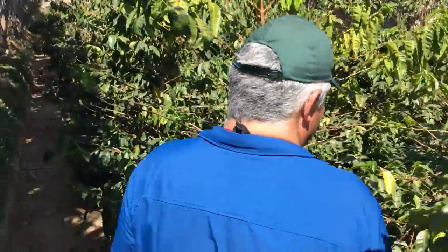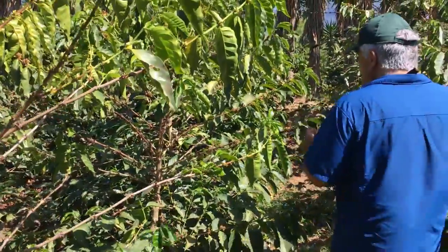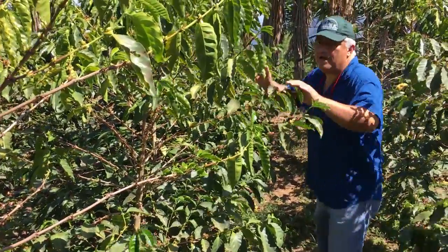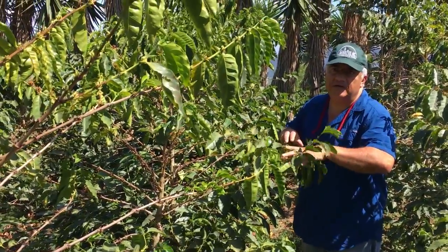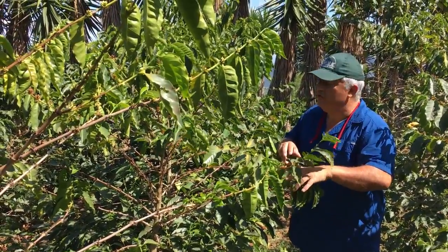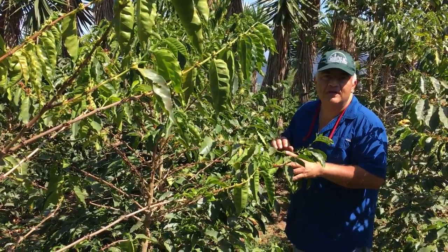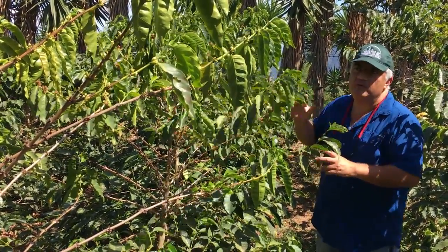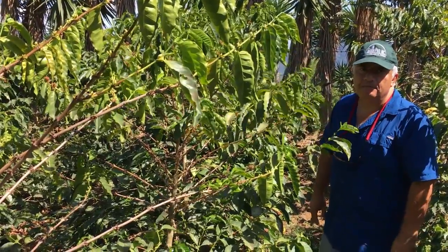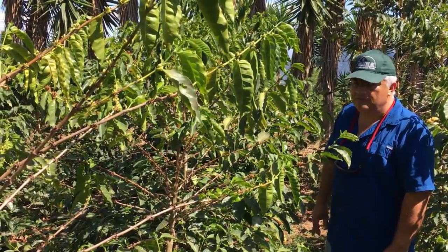some geishas that we call the Esmeralda geisha because it tastes very good. After doing a lot of trials with geishas, this geisha is highly productive and very adaptable to our soil. This one is producing almost 20 times more than any geisha that we have seen. We only have 5 trees, and we are planting more. And that was the highest scoring one last year. I think you gave it a 94. Yeah, it was pretty good, really good.